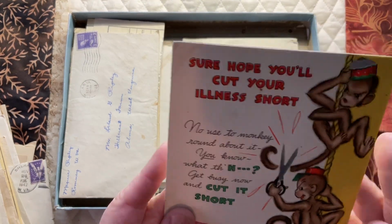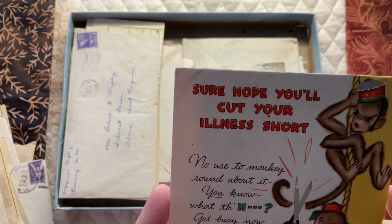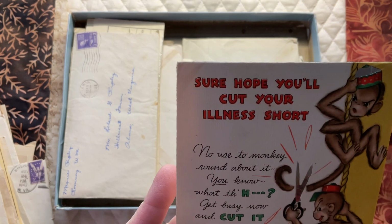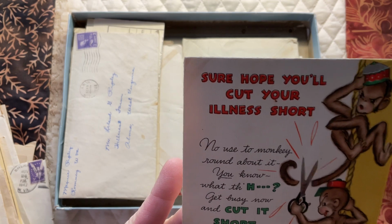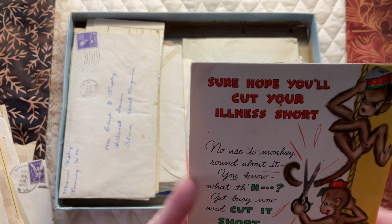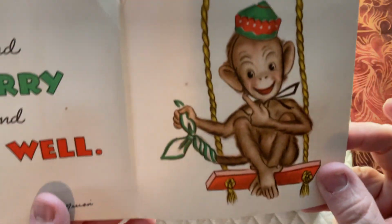This is darling. It says, "Sure hope you'll cut your illness short." And look, the little monkey's cutting. This is so cute. "No use to monkey around about it. You know what, just get busy now and cut it short." Well, that was a little risky for whenever this was. And look at that. Look how cute.